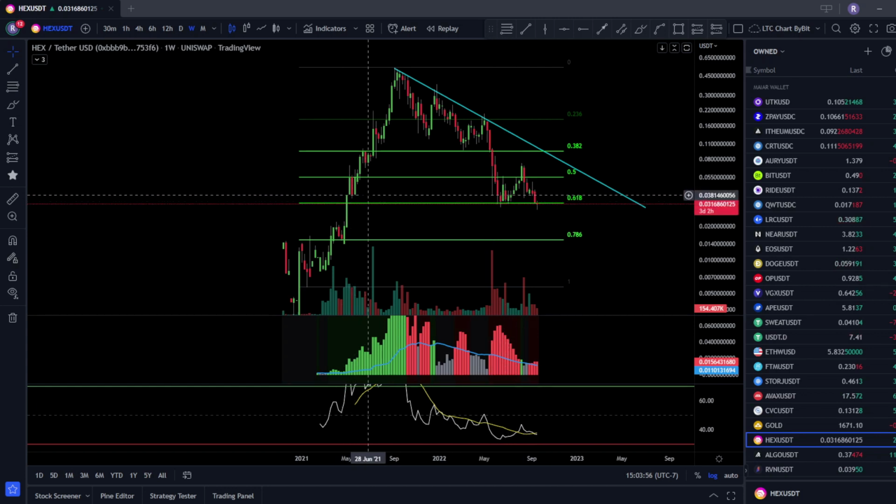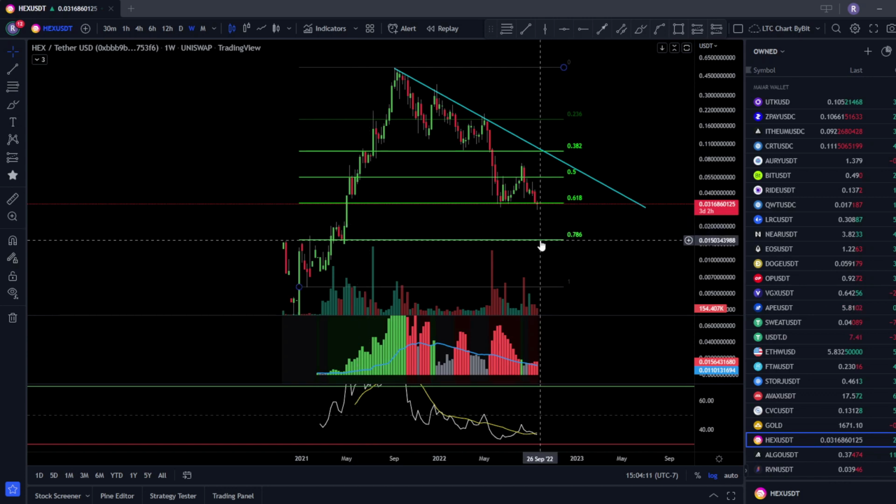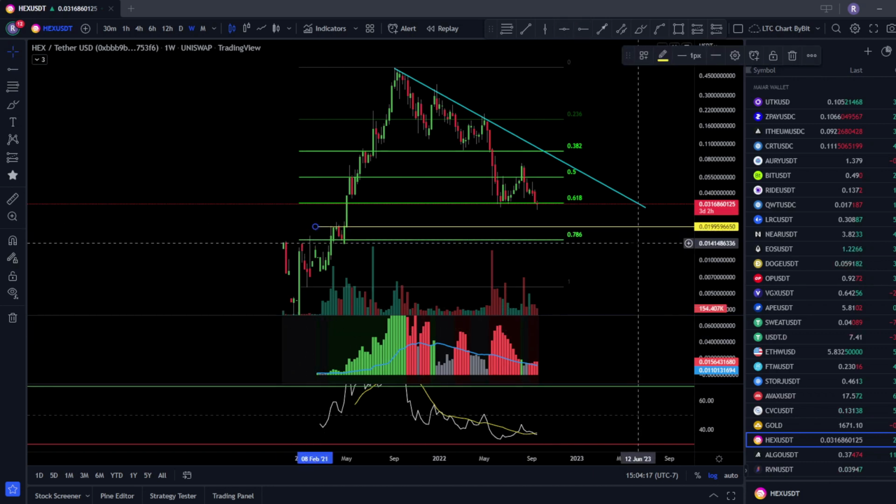There's the support right here around just about 4 cents. But we've broken through that support plenty of times. The next support would be down around about 2 cents, which, if we didn't come back down to the 786, I could definitely see us finding support right around here, around the 2 cent level.